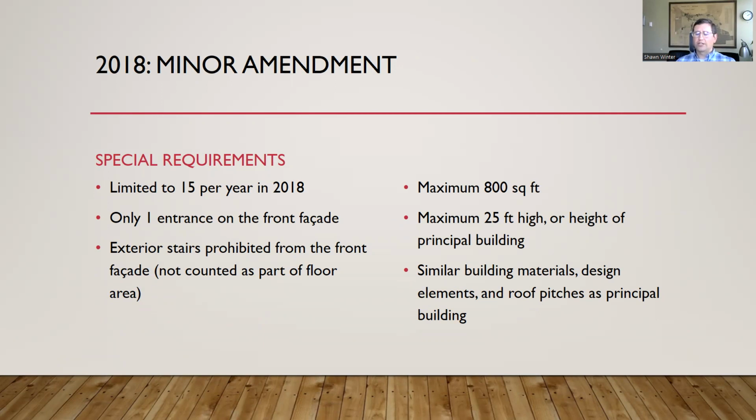So you can only have one entrance on the front facade of the house. If it's an internal ADU or an attached ADU, they either need to be accessed through that same front door or a door on the side or rear. So it maintains, as Mary pointed out, that single-family look from the street. The exterior stairs, if you have them going up to an upper level, can't be in the front of the house. They have to be in the side or rear.